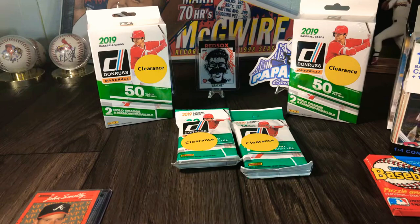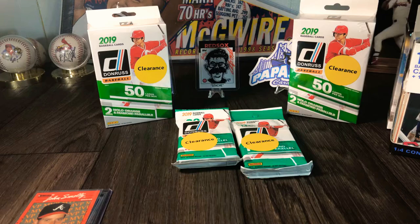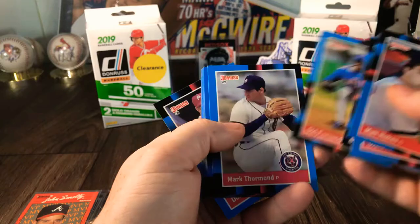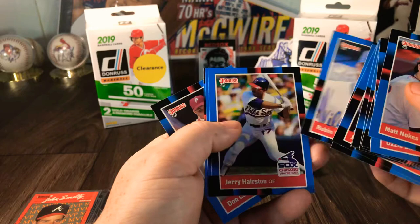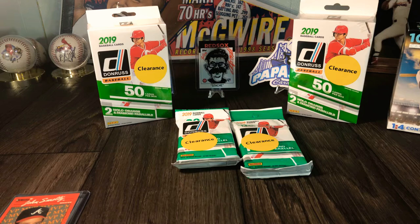See if we can pull, hit the camera. See if we can get a Tom Glavine out of this. 88 here. John Tudor, Robin Yount. Nothing. Right, this one has the 88 also. I got an error card. Nice. It's got the name on it. It's not the right guy. Really? I've been looking for that card and I finally pulled it out of the pack.